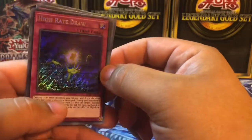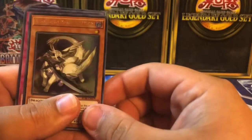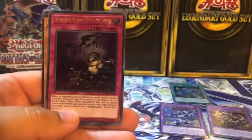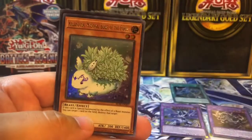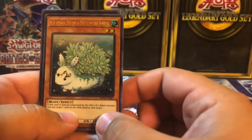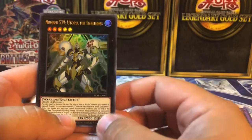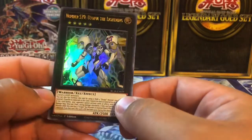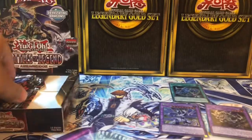High Rate Draw. Look at that, that's a cool card. Dragon Buster Destruction Sword. Intruder Alarm, Yellow Alert. Kalantosa, Mystical Beast of the Forest. Number S39, Utopia of Lightning. So not exactly the one we're looking for. Utopia.